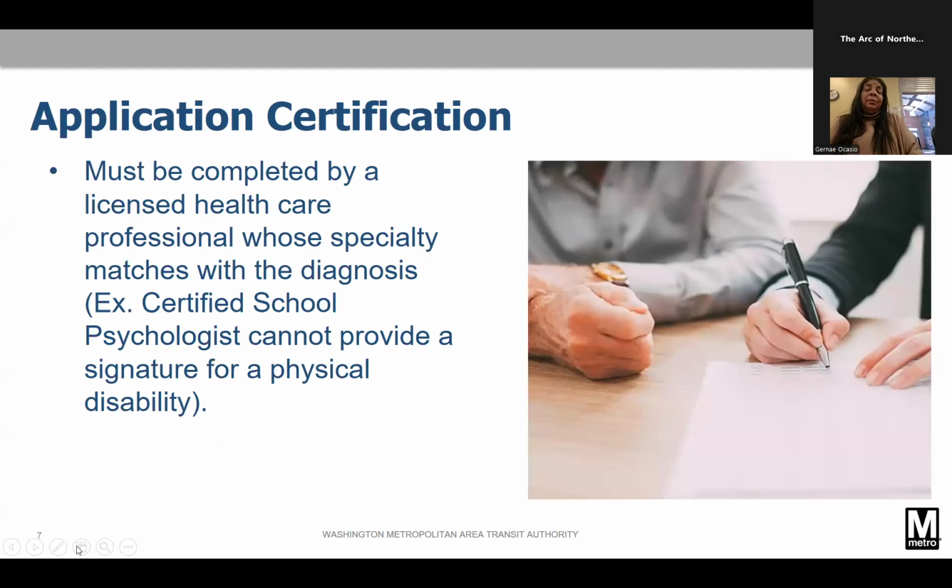So if it is completed by a healthcare provider, for instance, if I go to a school, the school psychologist completes it. She can't complete it for the person being deaf or hard of hearing. It has to be based on cognitive. Okay, next.